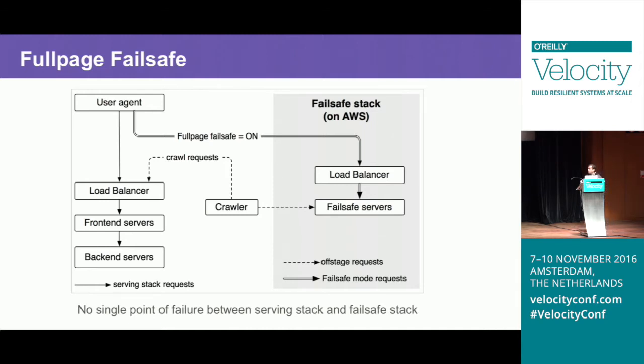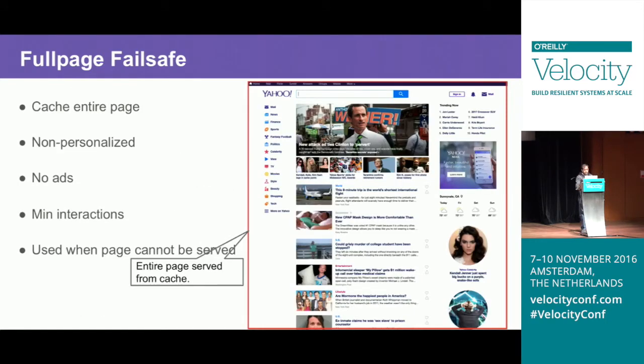One more important thing, we push the data to AWS in gzip compressed form. So when it needs to be served, we don't need to do even compression. The page that we are going to serve as a result of this cache, the full page, is pretty simple.